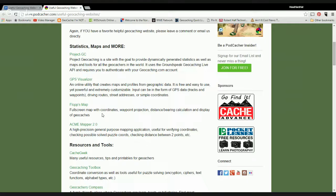There's one called Flops Map, and I believe that is Flops Map from Germany. It's a full screen map with coordinates, waypoint projection, distance and bearing calculations, and display of geocaches.